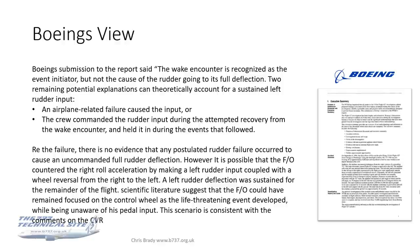Boeing's view, in their submission to the report, said that the wake encounter is recognised as the event initiator, but not the cause of the rudder going to its full deflection. Two remaining potential explanations can theoretically account for a sustained left rudder input. First, that an airplane-related failure caused the input; or second, that the crew commanded the rudder input during the attempted recovery from the wake encounter and then held it in during the events that followed. Now, obviously, we will never know which it was, but Boeing said, regarding the failure, there is no evidence that any postulated rudder failure occurred to cause the uncommanded full rudder deflection. And I think the key words there are no evidence, because no evidence was ever found in the investigations.